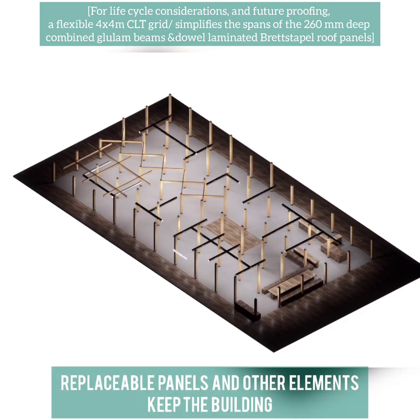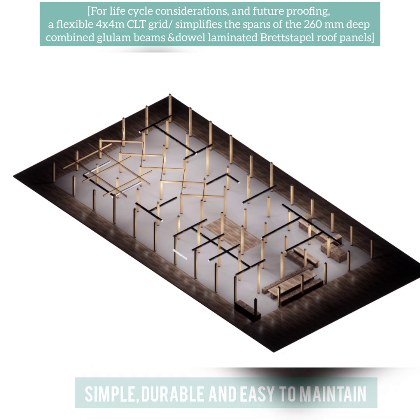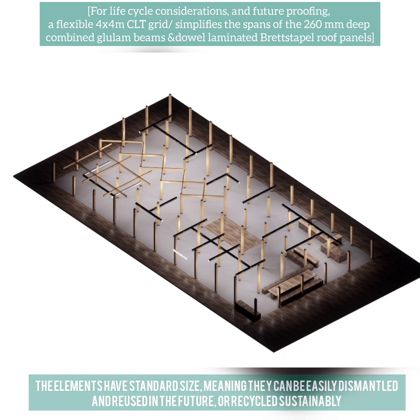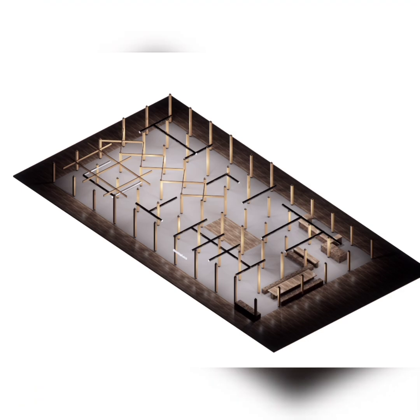Replaceable panels and other elements keep the building simple, durable, and easy to maintain. Modular prefabrication of elements and their steel connections make assembly simple and the facility expandable. The elements are standard size, meaning they can be easily dismantled and reused in the future, or recycled sustainably as a final resort during its end-of-life stage.